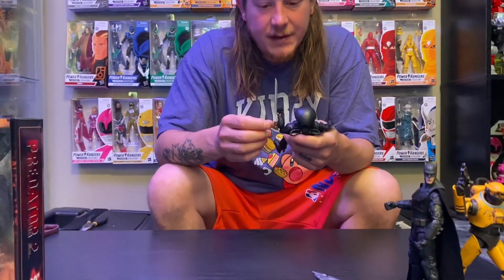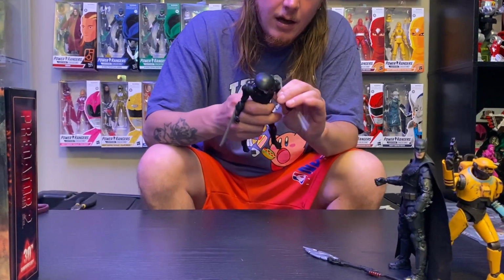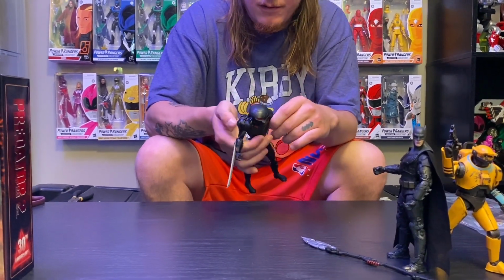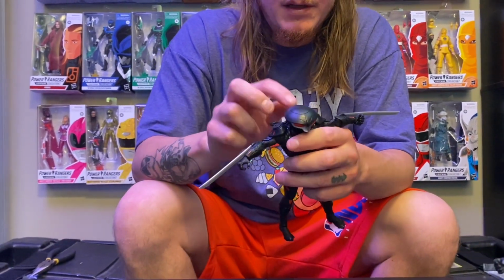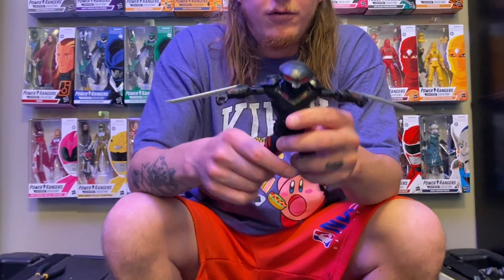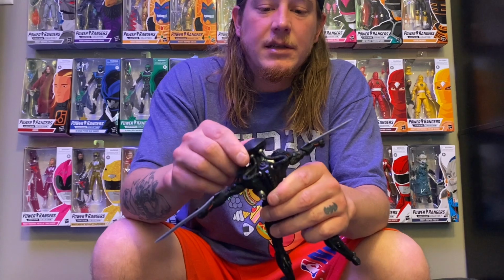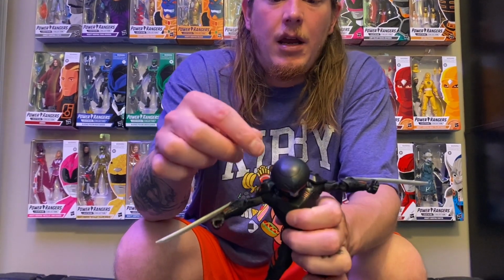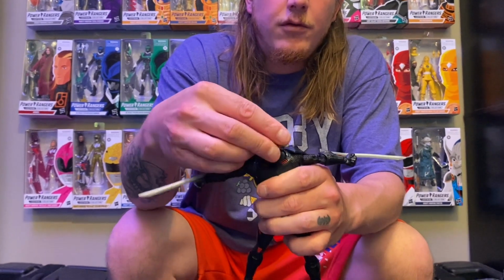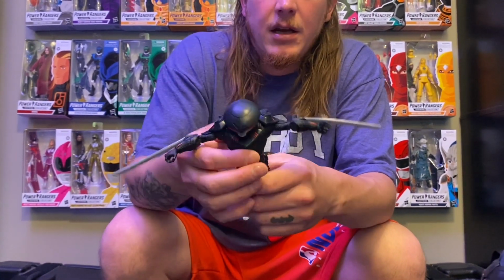So, yeah, he looks cool. He comes with one fist hand, and then the other hand is just open. He does have the bicep swivel. His arms are pretty decent. They're not really restricted from these at all, which is cool. Like, whew, there he goes. The head, you are restricted with the head because it is attached to those, but you can move it down and you can move it up, which is cool. You can move it side to side, just probably not all the way around, which is not bad.